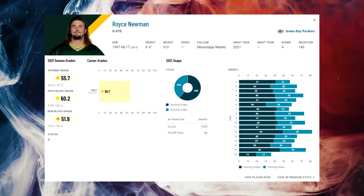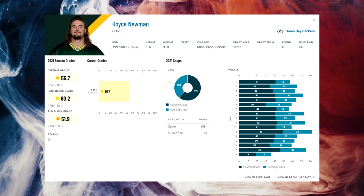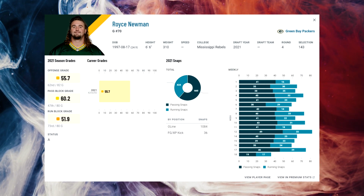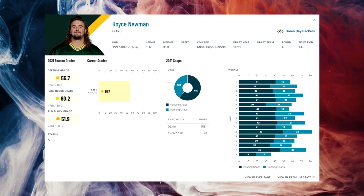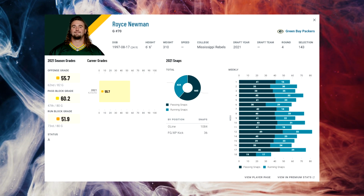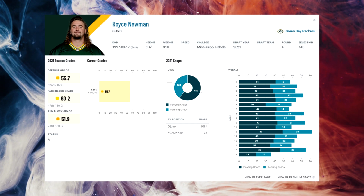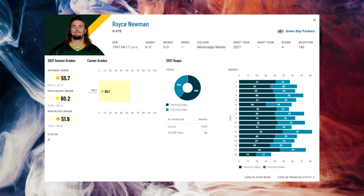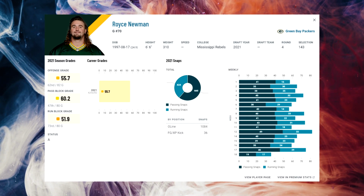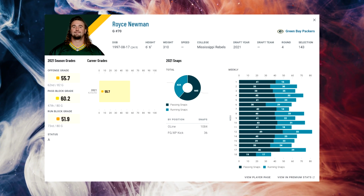So that's one guy. Meanwhile, for the right guard, Royce Newman, now this is his page, and again, not the best run blocking grade for him. 73rd out of 80 eligible guards. Pass blocking grade was better at 47th out of 80 eligible guards. That's still not great. 62nd out of the 82 eligible guards. So if you figure, hey, there's 32 teams, each has 2 guards to play, he's sort of a low-end second guard type of player.